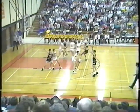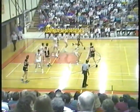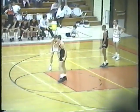Johnson. Newton. Looks at baseline. McDonald. Comes back out to Newton. Far side to Johnson. Johnson in the middle. Jumper up. No good. Rebound. We got a foul, and this will go to Newton. Out to Heidelberg. Now they come up and pick him up.